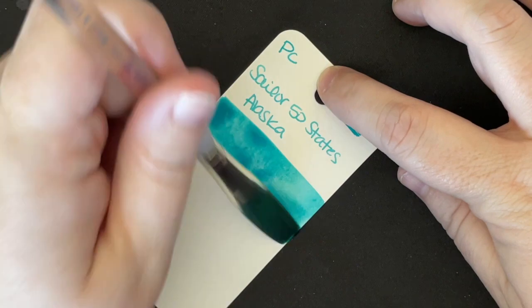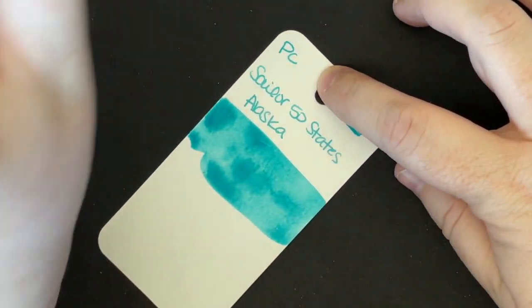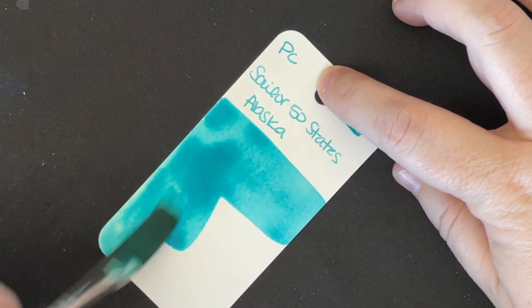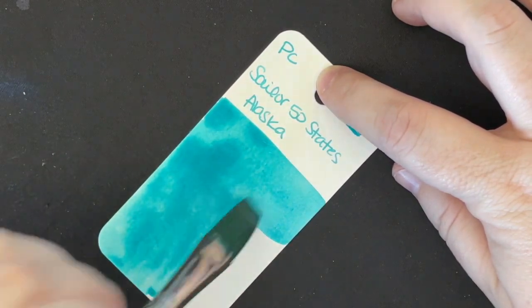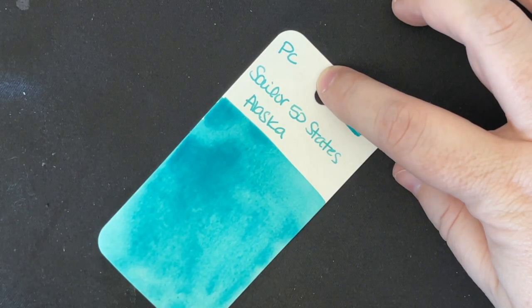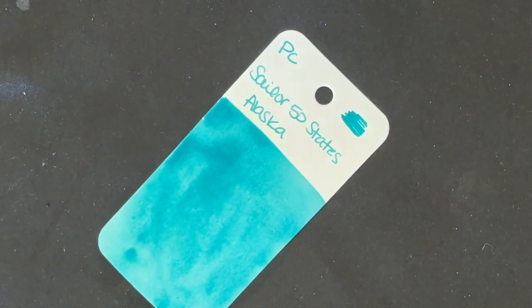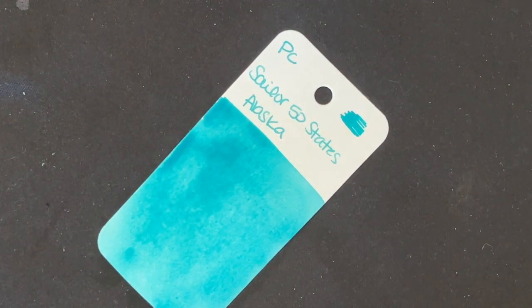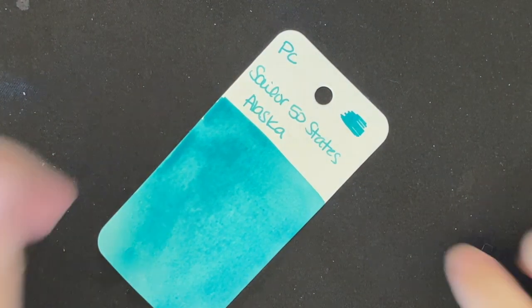Yeah. Oh, this is really pretty. This is the kind of color that I was expecting for Florida, perhaps. But this is very pretty. I already know which pen I'm going to stick this in, actually. Yeah. So here we go.